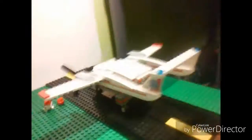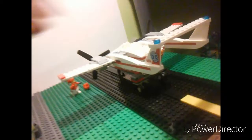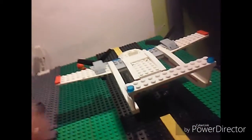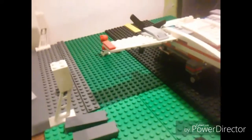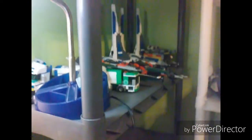Another thing is that I don't think most ambulances have an actual airplane. If I'm saying this wrong, I'm sorry. I'm not that smart about planes. Never have been, but still, this is an actual Lego set. I love this Lego set. Most of the things I have are either construction or pulleys, or something else, like Star Wars over there. Yeah, I have two Mandalorian Starfighters. I don't really know why, but I do.